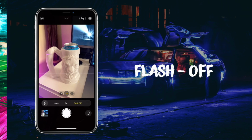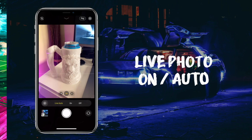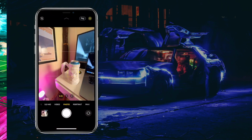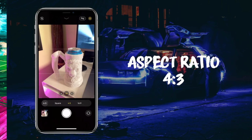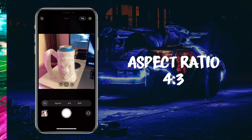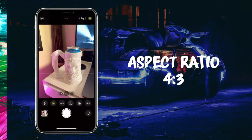Flash is set down here. Right now it's set to off. I always have mine off. And then you can set whether you want live photo on, auto, or off. I like to generally leave mine on, or at least auto. Number 2, we have 4:3. I like 4:3 the best. If you take it in square, you're going to wish you didn't, almost always. Leave it in 4:3. Just don't even worry about it.